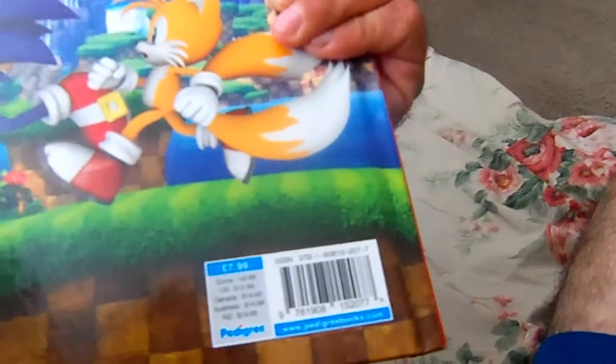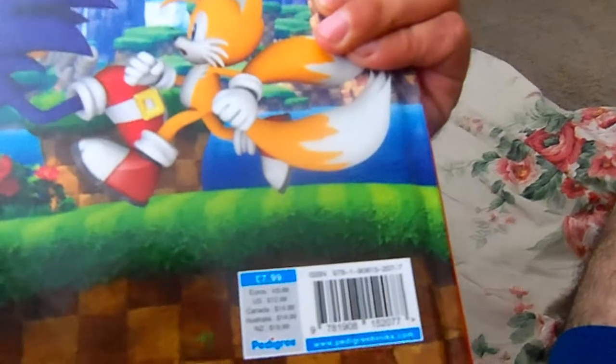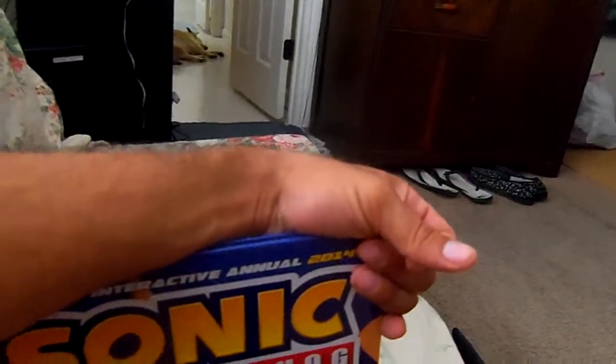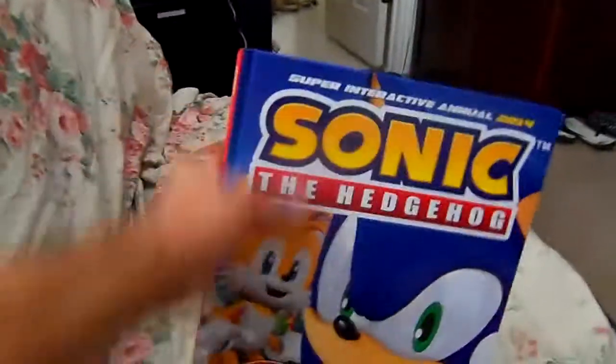But it shows you down here. I don't think you could see that. It shows you down here that it's $12.99 here in the States, and $14.99 in Canada, in Australia, and I think $19.99 in New Zealand, and about $7.99, $8.99 in Europe. So not too bad. But I do recommend anybody to probably get this down the line because it is worth having in your collection, even though you may not agree with the story they chose out of the Archie Comics library. But definitely worth having.